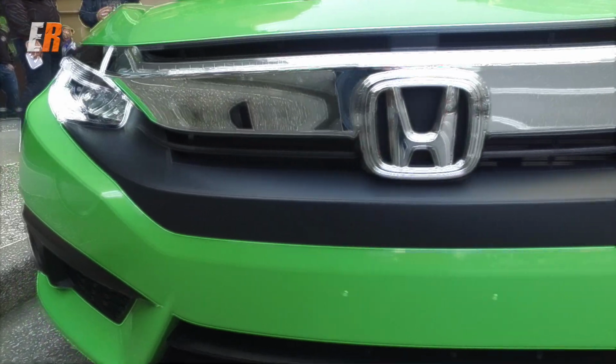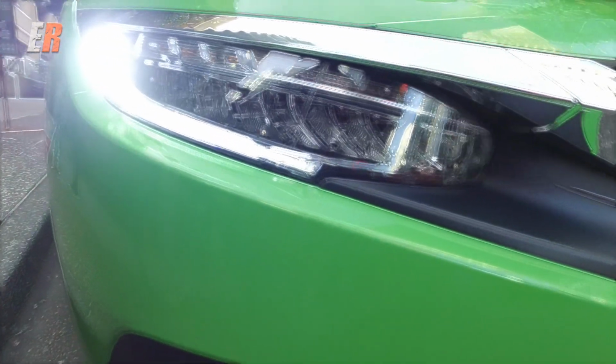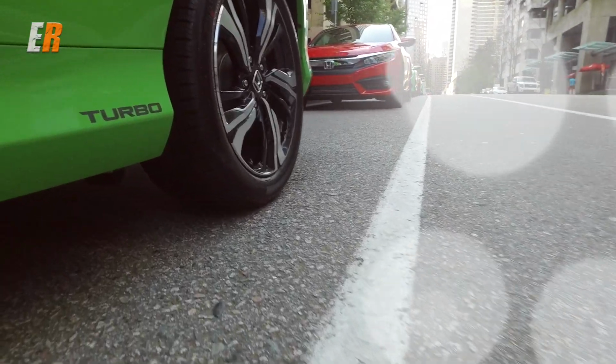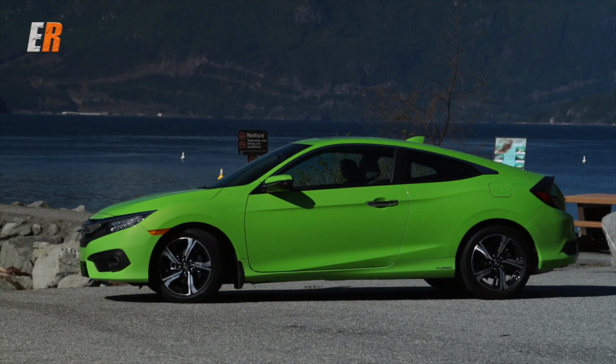Since all 10th generation Civics will use the new global Civic platform, the Coupe shares many things with its 4-door sibling. At first glance though, there are some pretty obvious changes, like this new color called Energy Green, which gathered a lot of looks. So what else is different? It's different in a number of ways.